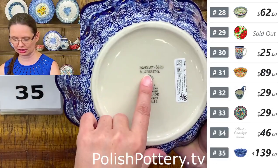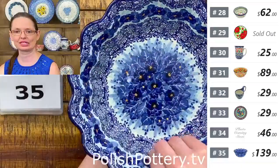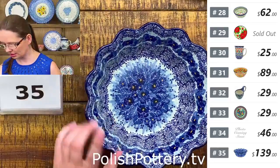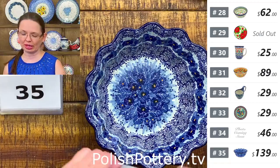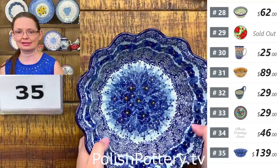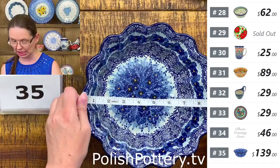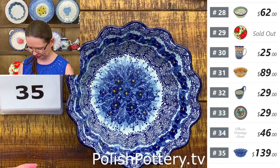Number 35 is Maria Starzyk design Unicat 3639. Deep winter. In this pattern you have a lot of cobalt and some baby blue, but then you can see that orange, and this dab of orange makes it so awesome. 9 inches in diameter.